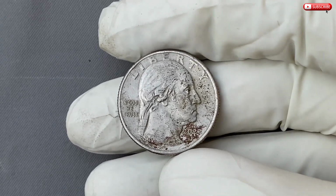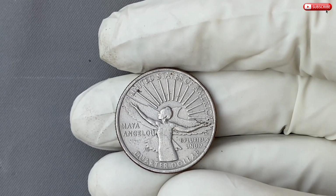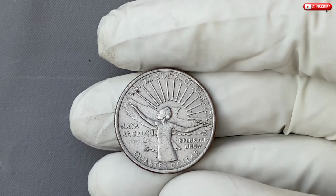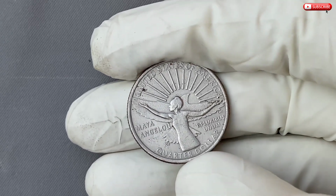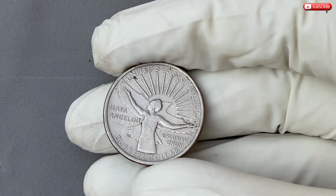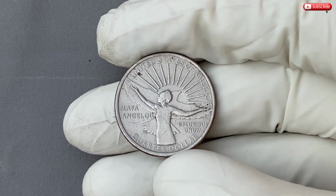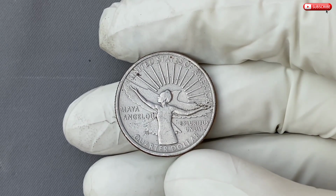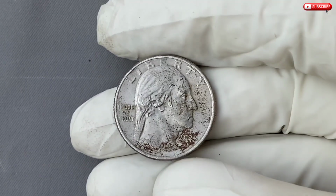Now, let's get to the big question. How much could the 2022 Maya Angelou quarter be worth? The answer may surprise you. If you have an uncirculated 2022 Maya Angelou quarter or one in exceptional condition, it could be worth up to $50,000. Yes, $50,000 for a single quarter. That's the incredible potential of a well-preserved coin that honors one of the most influential figures in American history.